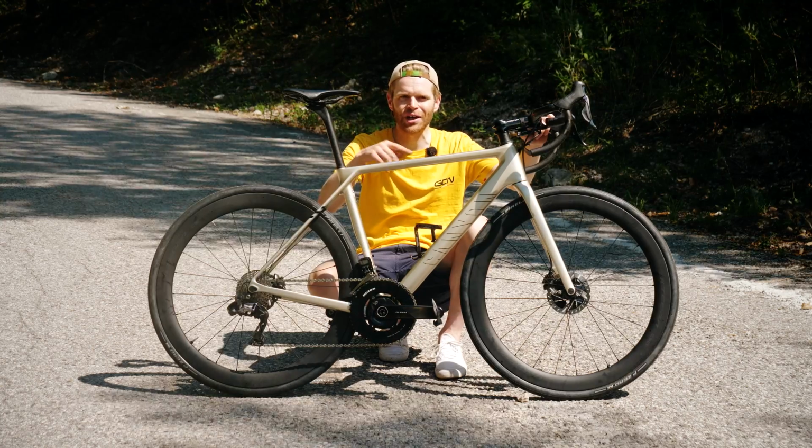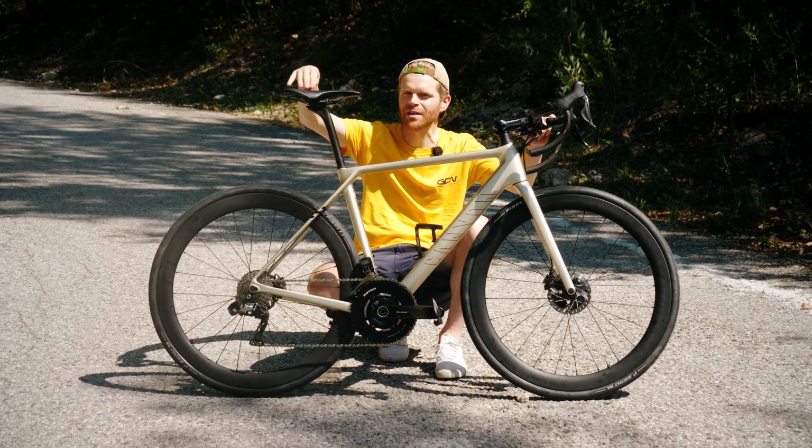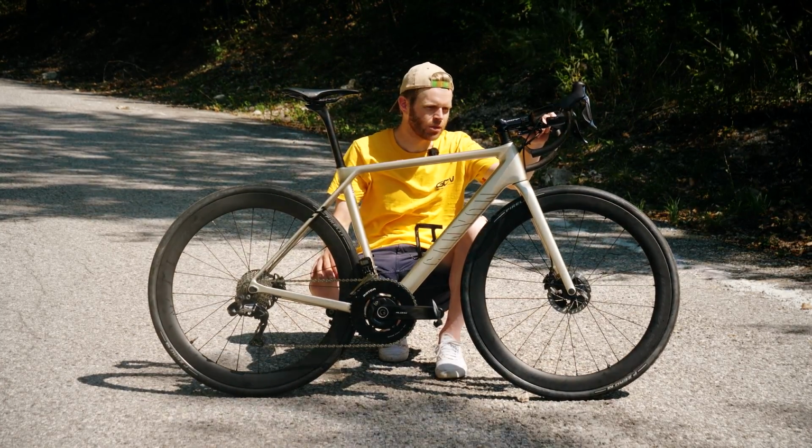If he's training and just doing longer rides, he likes this one with the padding on, but I have seen him use bare carbon saddles, which are really light. It's less than 100 grams when he's just doing pure hill climbs.